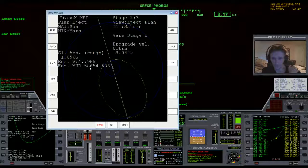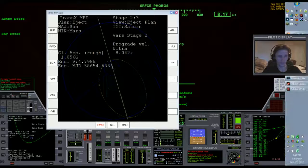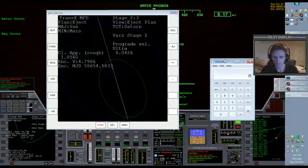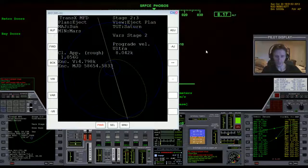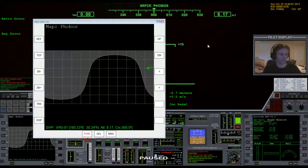dated Saturn of 58654. Let me bring up a calculator here and figure out how many days that is. So that's 58654 minus this number, which is 56585. So 2,069 days. So we need to make sure we get enough locks for that long of a journey.